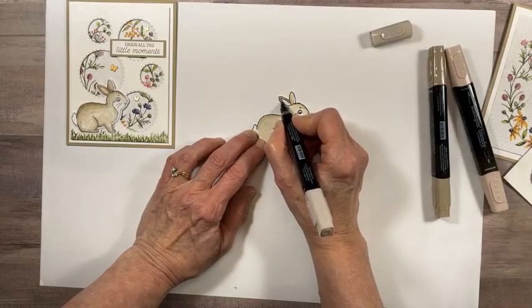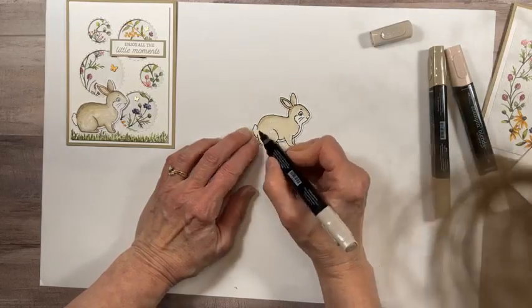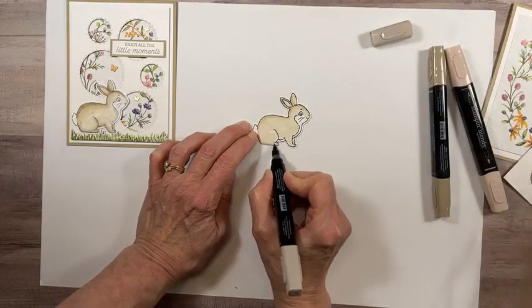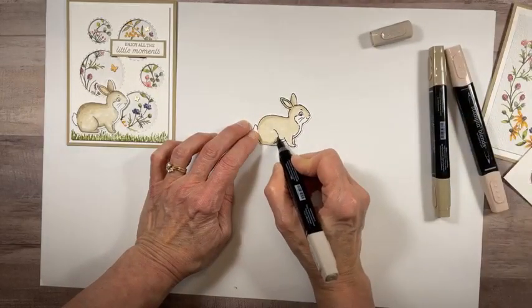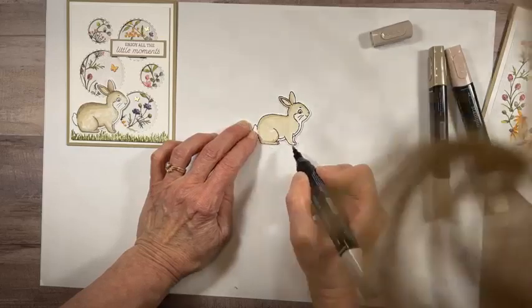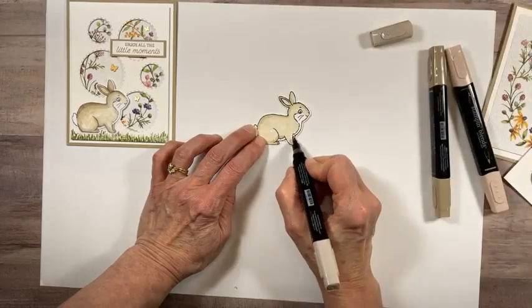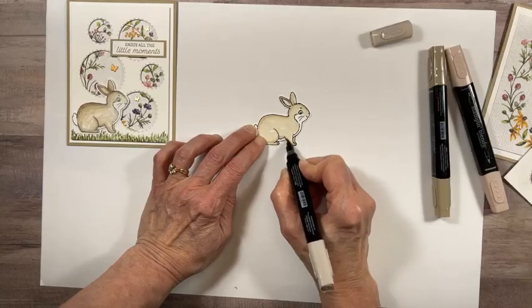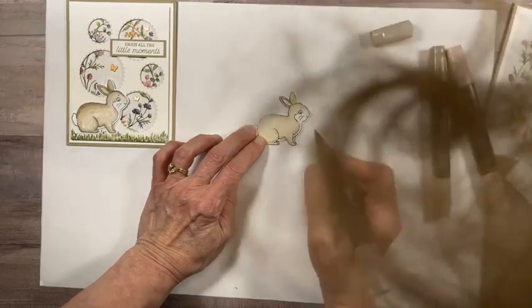This is the kind of meditative part of it all. Kind of get lost in the fun of coloring. It does take a little bit of time, but I've never considered myself a colorer. Not a great colorer, but with the Blends alcohol markers, I just feel like I can do it. I can do it, and I like the outcome. So this is still the light Crumb Cake that I'm working with here.